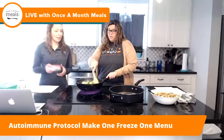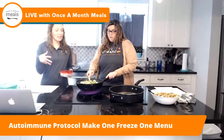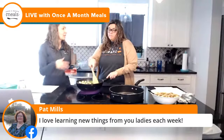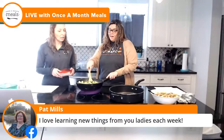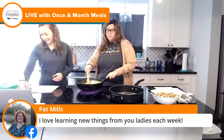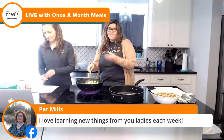You've got some fat from the bacon. If you wanted some more heft, you could add another meat on the side. You could have a meat and then this as your bulky side. I think it would be great on its own too. I totally would eat it on its own. Stir-fried vegetables is one of my favorites, and you get bacon in this.